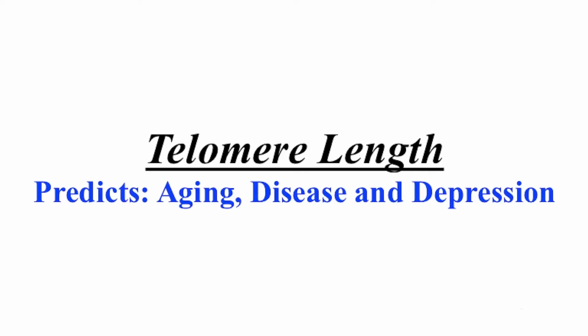So it was believed that our life was actually determined by the length of these telomeres. Well, something exciting happened. A woman scientist came into the picture by the name of Elizabeth Blackburn. And what did she see? She saw at the ends of the DNA where the telomeres are, there is an enzyme called telomerase. Telomerase is an enzyme that adds extensions to the telomere.